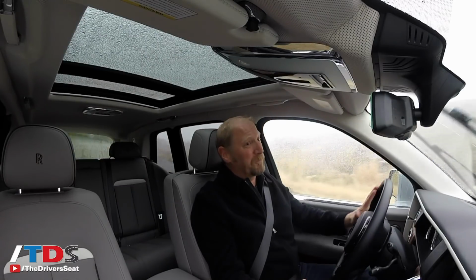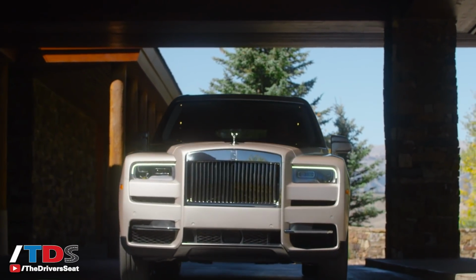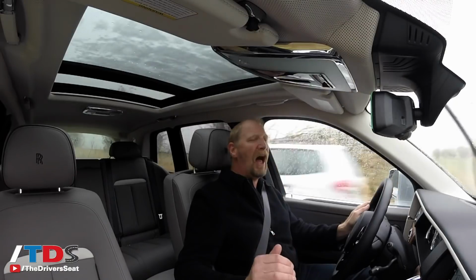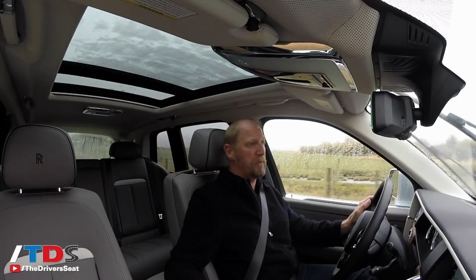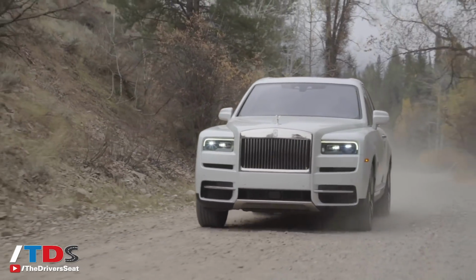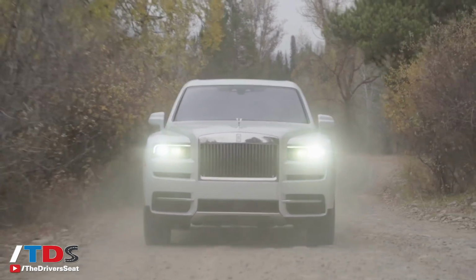As you might imagine with a Rolls-Royce, this car has presence. This car is big. The overall length is 210 inches, the overall width is 79 inches, and the overall height is 72 inches. This is the tallest Rolls-Royce ever made. It also weighs 6,000 pounds. So moving 3 tons of SUV down the highway does take a little bit of power, and this baby has a little bit of power under the hood.